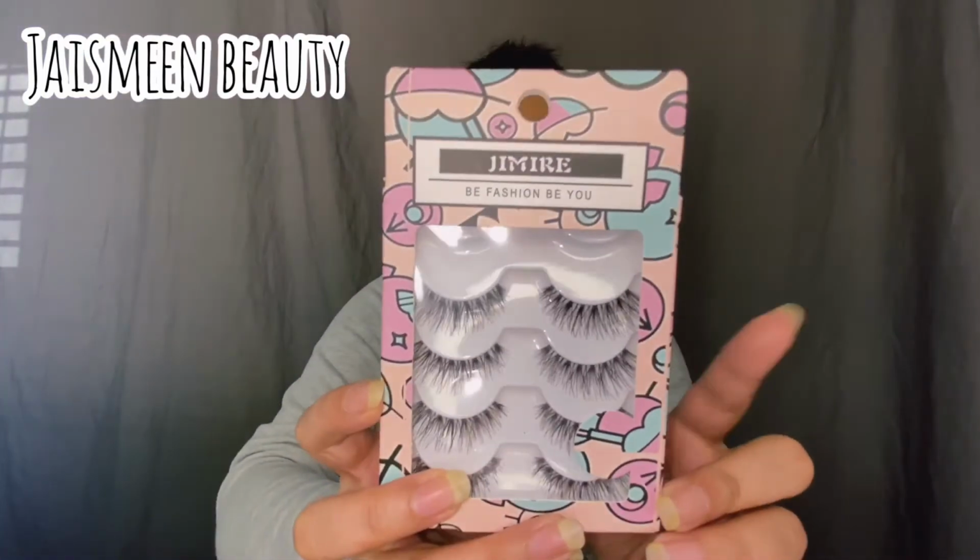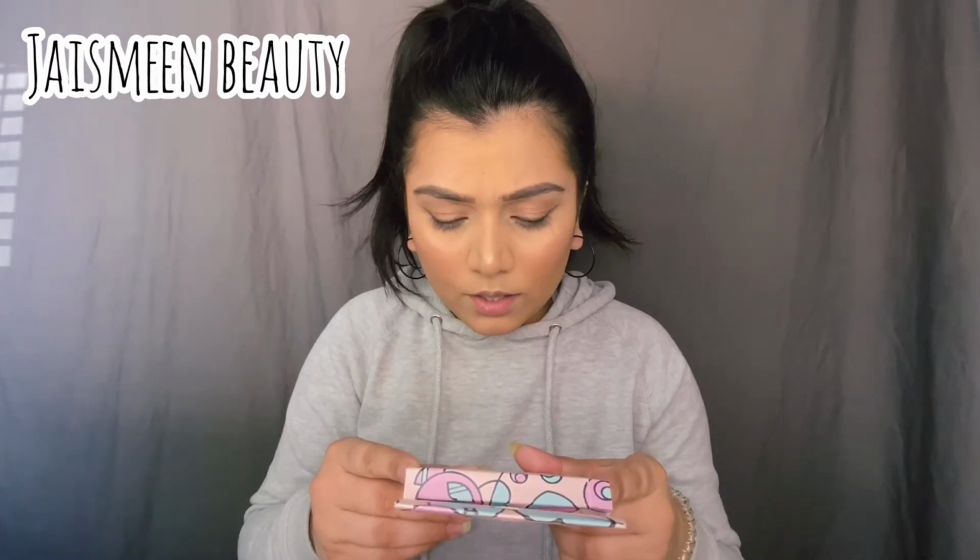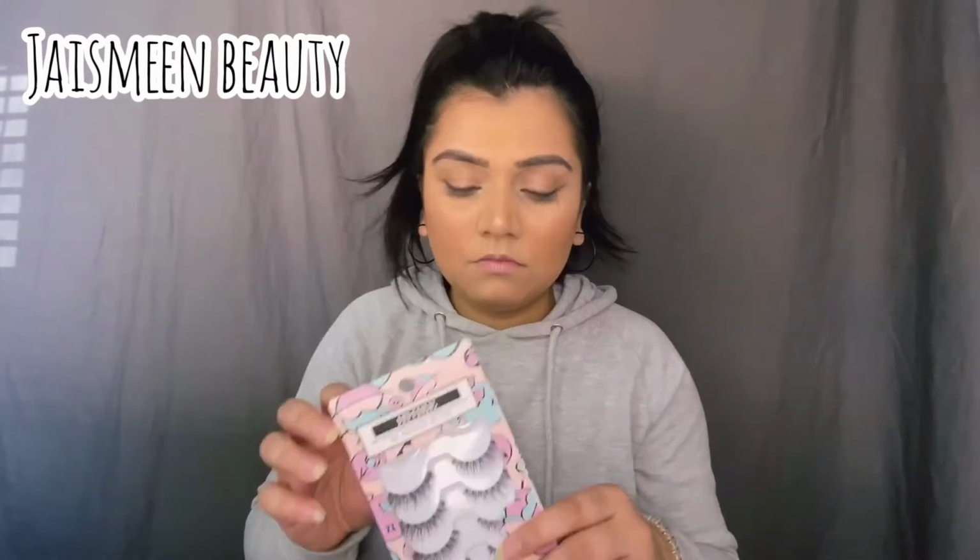Now for the eyelashes. I got these ones a while back from Amazon. These are Jaismeen, if I'm saying it right, I have no idea. B Fashion BU. There's no style. Oh, it is, I think. It's Hello Beauty multi-pack Demi Spice fake lashes. That's what I'm gonna be using now.